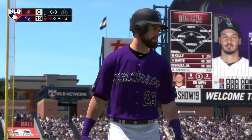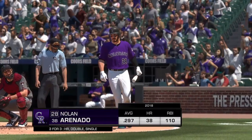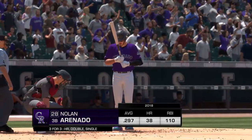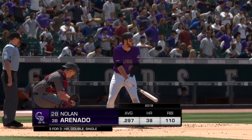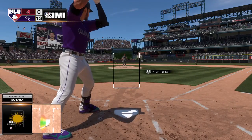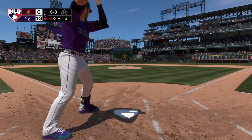Up next for Colorado, the third baseman. Next will be the cleanup hitter, Nolan Arenado. And he's got a shot at history here, but he'll need a triple to complete the cycle. And that last at-bat when he went deep, he turned around a pretty good fastball. So I'm kind of thinking this guy's a good fastball hitter. So I might want to move that ball up and down and in and out and try not to throw it right down the middle of the plate.